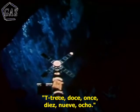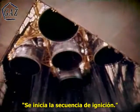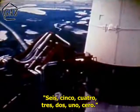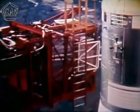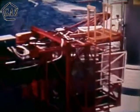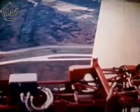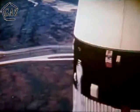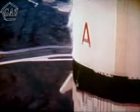T-minus 13, 12, 11, 10, 9, 8. We have ignition sequence has started. 6, 5, 4, 3, 2, 1, 0. And we have liftoff. The Skylab lifting off the pad now, moving up.